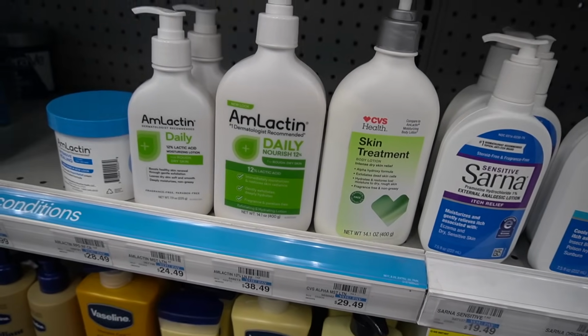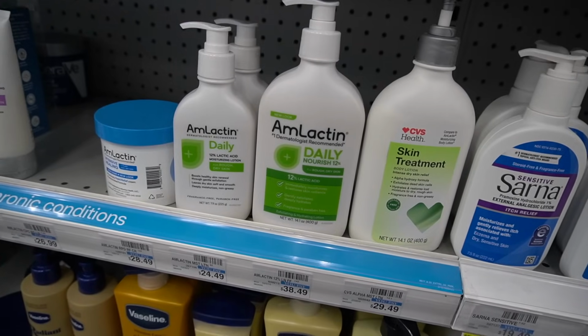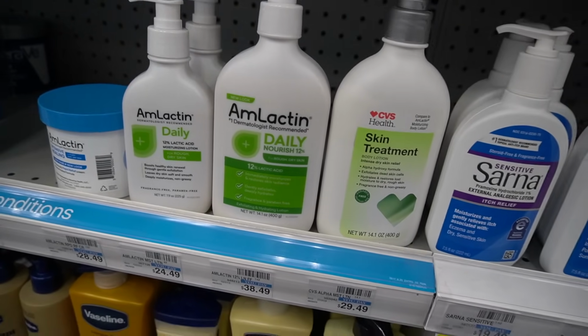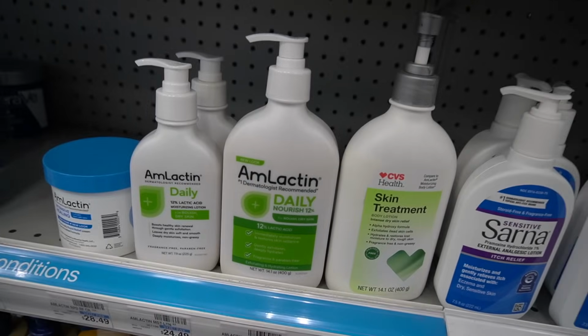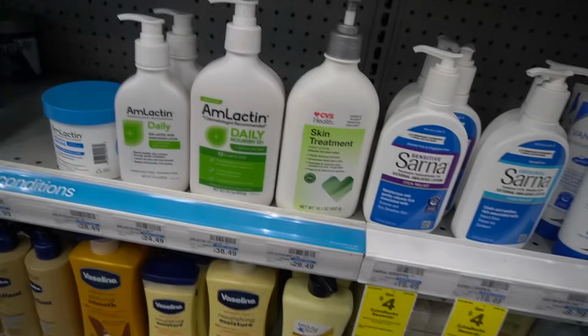That's really steep. If you have a Costco membership, it's definitely, well, I don't want to say definitely because I haven't looked in a while, but I want to say it's significantly less there. If you are dealing with skin thinning, don't sleep on Amlactin. 12% lactic acid from ammonium lactate, which is the active ingredient in Amlactin, has been shown to improve skin thickness.